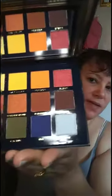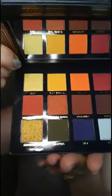But, oops, let me pull the little plastic slip out. I'm so curious about this. This is what it looks like. And, yeah. Definitely excited to play with that today.